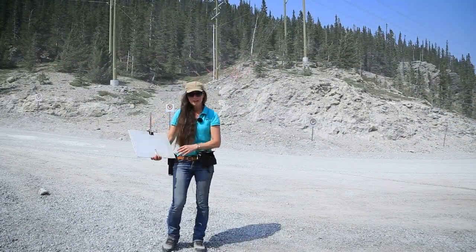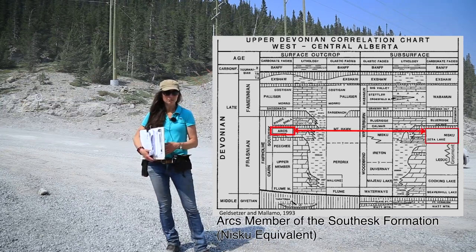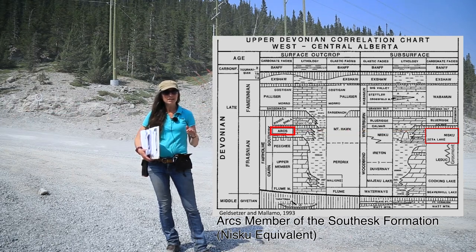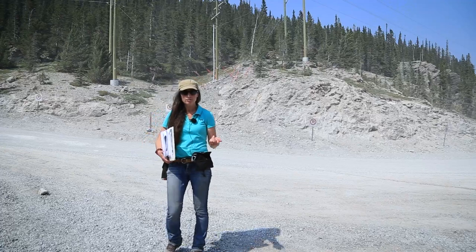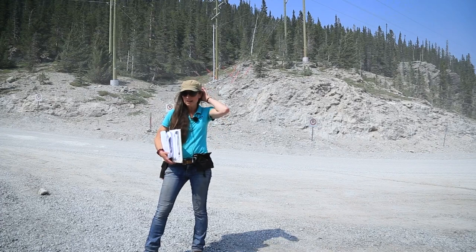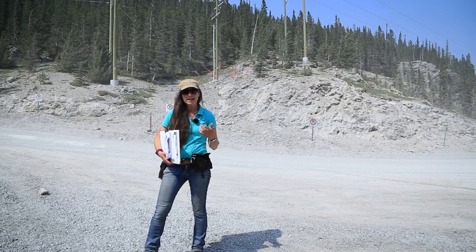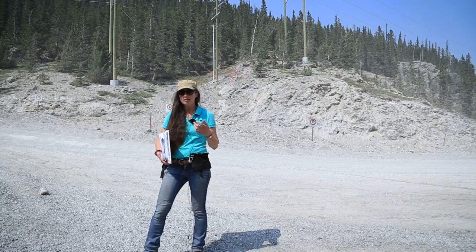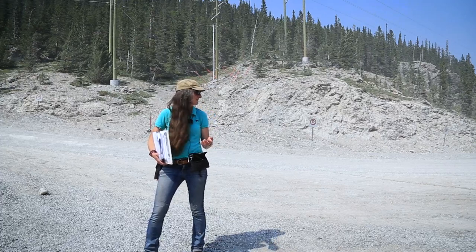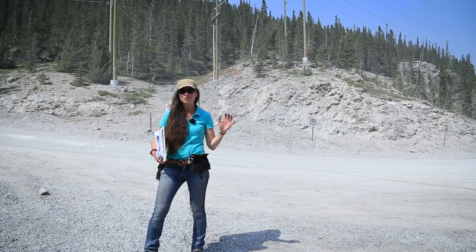All right, so we're at the very top of the section in the Arx Member of the South Esk Formation. You can see the outcrop behind me. And it's a very interesting area because we're losing the bulbous stromatoporoids. We're losing the amphiporas, and instead we're getting an abundance of these megalodont and gastropods, some stromatactis textures as well, poorly preserved because of dolomitization. And as you can see, it's very dusty, and it's not a nice place to stay too long.